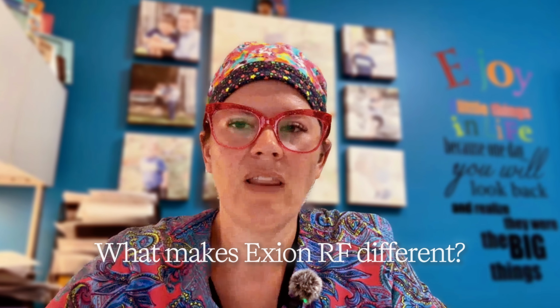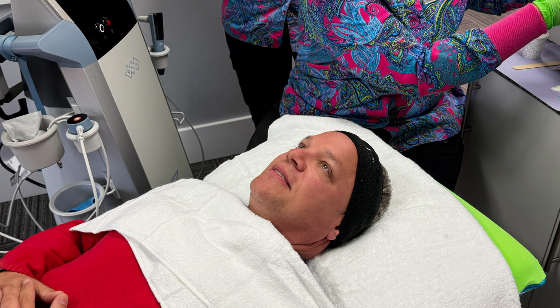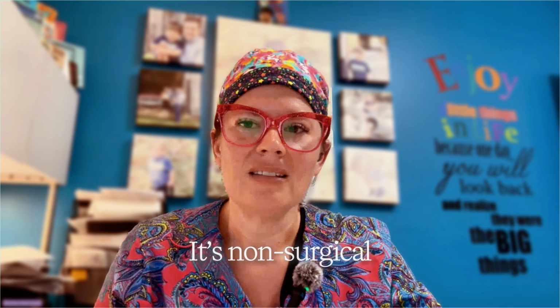Exxion Face is different than fillers and other volumetric products, like creams and lotions that you use, because it's inducing your body to produce all of the things that everybody's putting on their faces. It's actually having your body produce more hyaluronic acid. And the studies have shown it makes your body produce 224% more hyaluronic acid. It's non-invasive, there's no needles, there's no fillers, there's no toxins. It's non-surgical, it's pretty quick, and it's really easy.